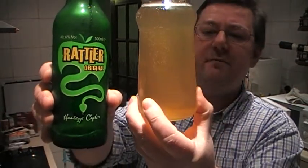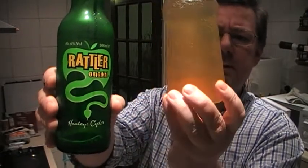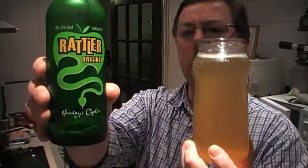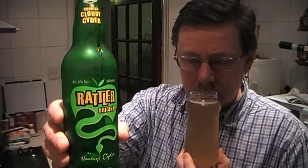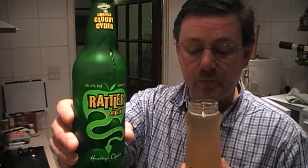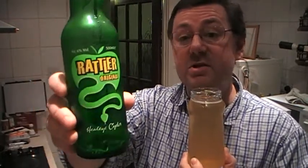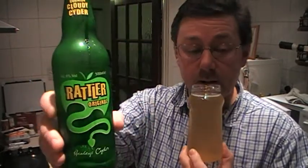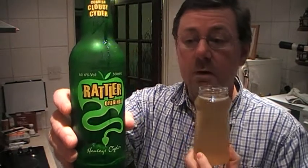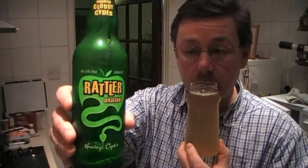Okay, so we've got a very pale, yellowy golden colour. There you go. Anyway, it smells like apple juice, which may sound strange, but they do actually smell different. Some of them are very strong fermented apples, some of them are quite mild. In the smell, I would say it's quite mild, but that doesn't always go with the taste. So we'll see.